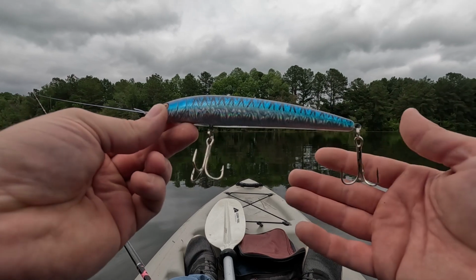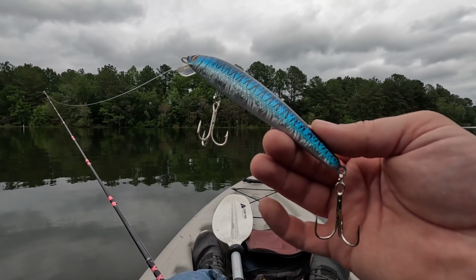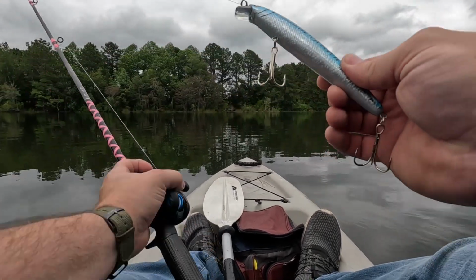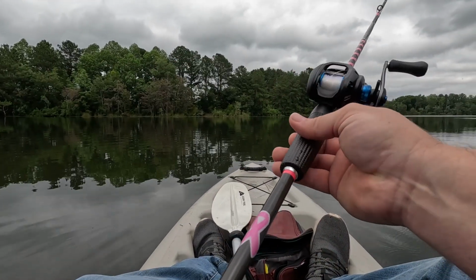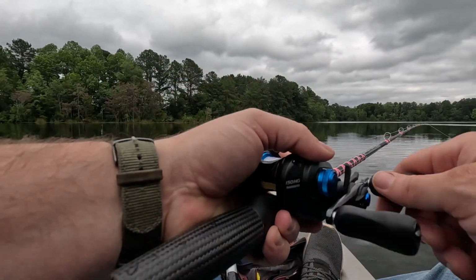Some of y'all may be thinking, what the heck is this? This is a lure I bought for saltwater fishing and doing some striper fishing. Never used it. And today I wanted to go after some big bass, so we're gonna try it. I'm not really even sure of the action. It's got weight in there. And I paired it up with a brand spanking new combo. This is a Shimano reel on a custom Savage Custom Rods, custom made rod. You can even see the G2GO on there. So we're gonna see what we can do.